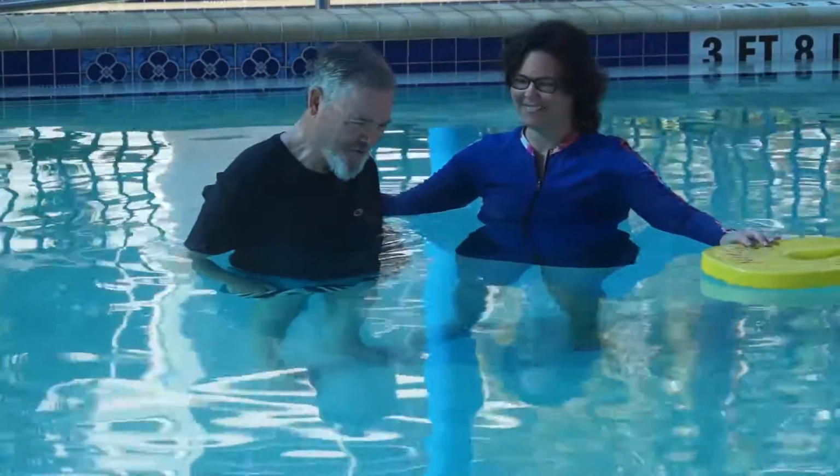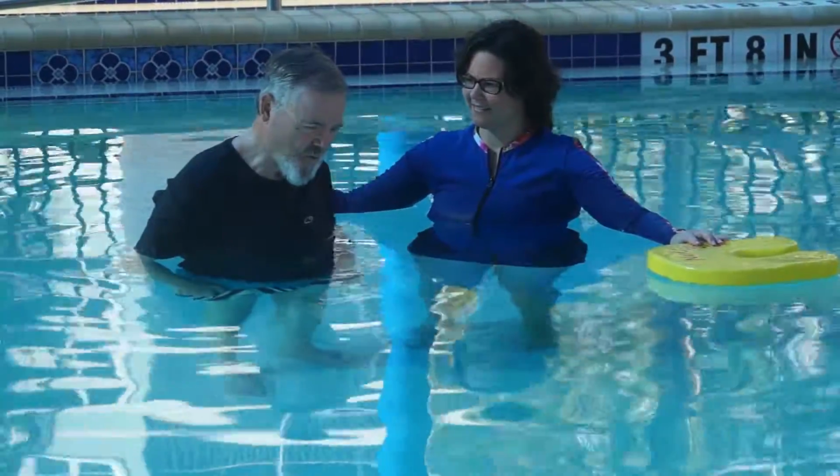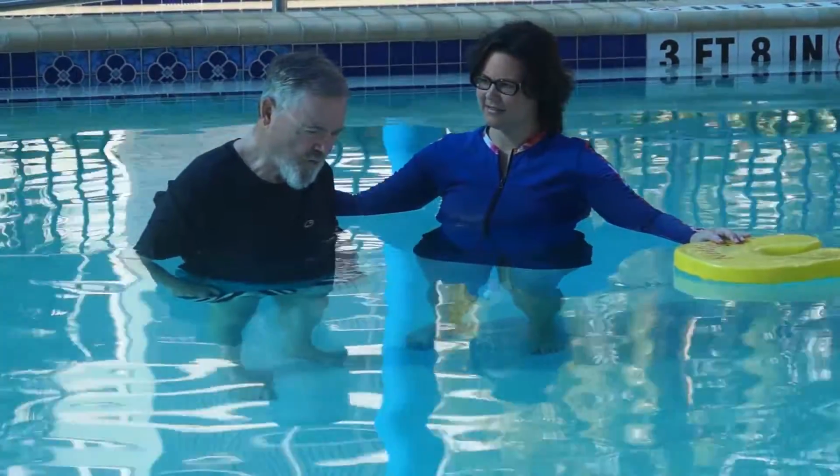If you're walking forward or backward, you can change the rate that you're walking in. If you walk forward, you're activating your stomach muscles for your core. If you're walking backwards, you're activating your back muscles. So we're able to activate your core without putting any strain on your spine.